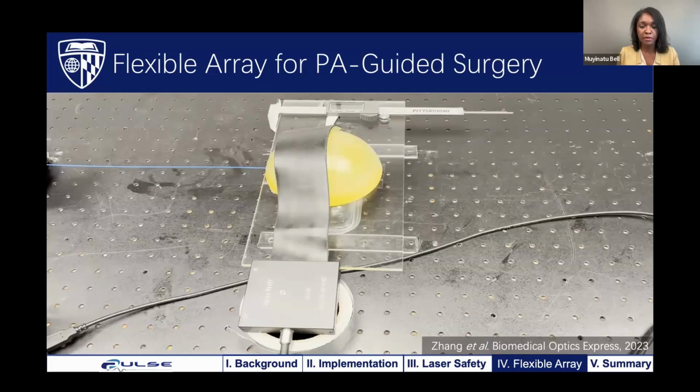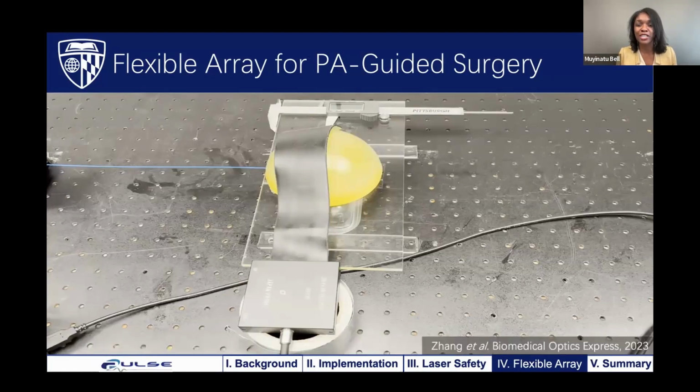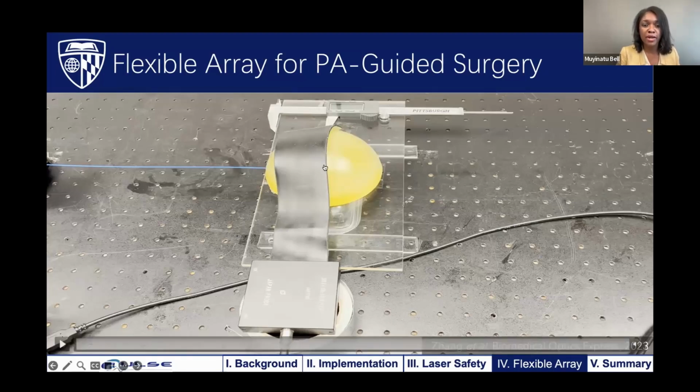And so in the last few minutes, I want to now talk about this promising idea of flexible arrays in the context of photoacoustic-guided surgery. So imagine that this phantom that you see here is any one of the body parts that I talked about earlier in my talk, and see how the probe, it's not rigid, it could just wrap around the body part, the phantom body part, as we call it. And where if it was a rigid probe, we wouldn't be able to have this nice contact with the body part.